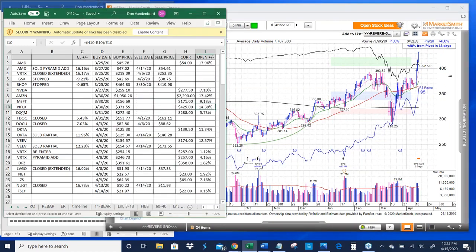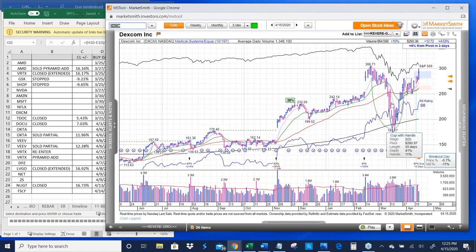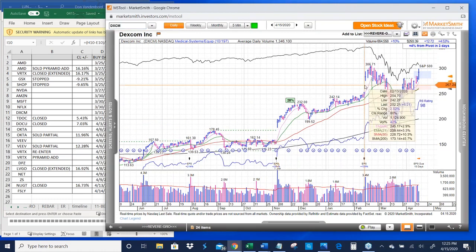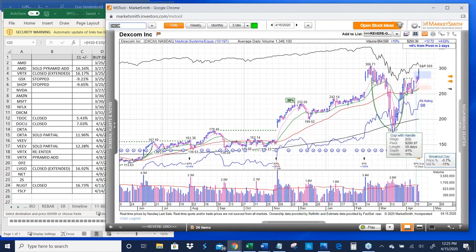And then finally, the last of my Elite 8, Dexcom. This is a situation of just knowing the story. This is diabetes monitoring. Very harsh sell-off. First of all, it had this big gap up twice in a row on earnings, so that got my attention. I like stocks like that. They tend to be the next big leaders.